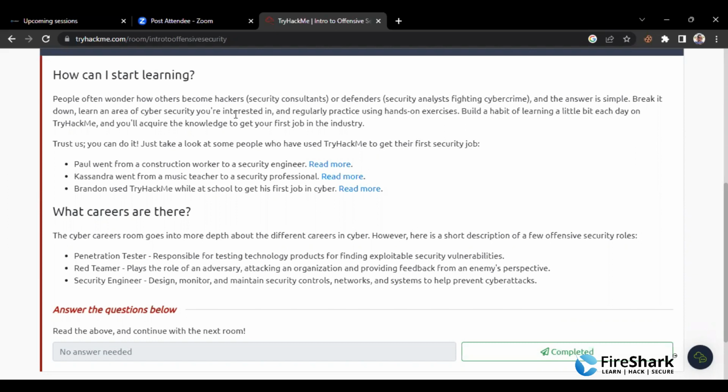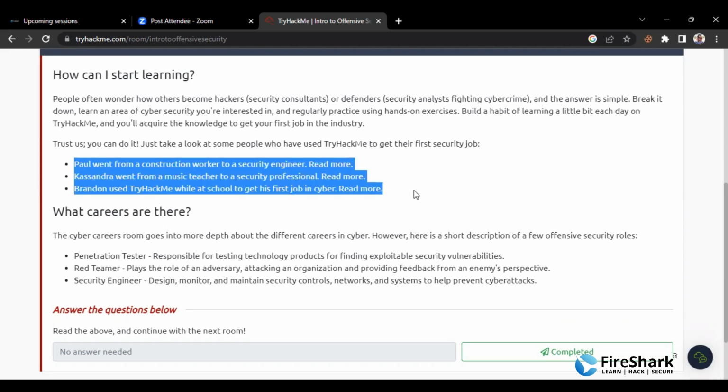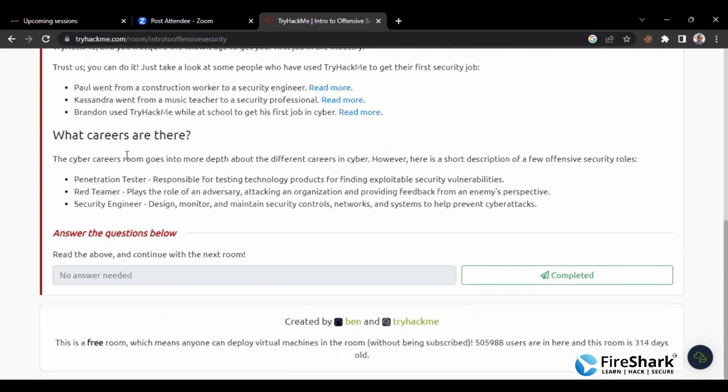Take a look at some people who have used TryHackMe to get their first security job. You can go through these sections. So what careers are there? The cyber careers room goes into more depth about the different careers in cybersecurity.